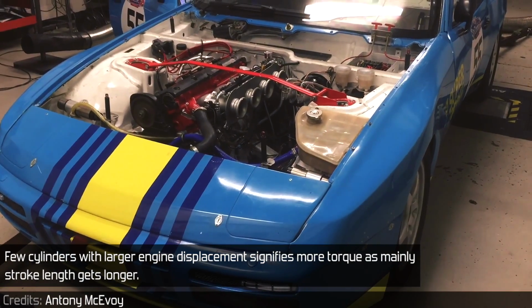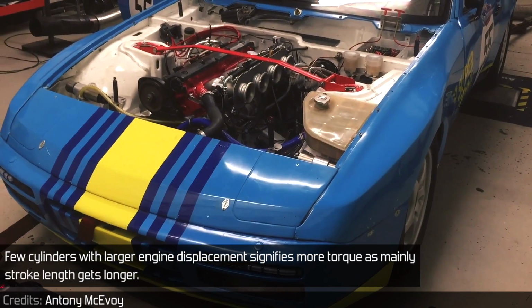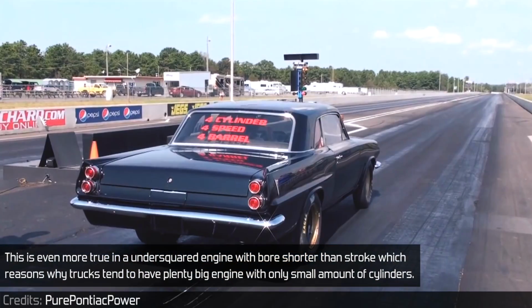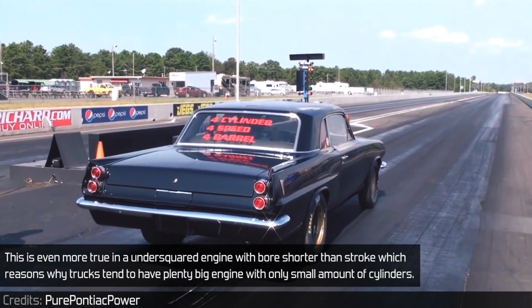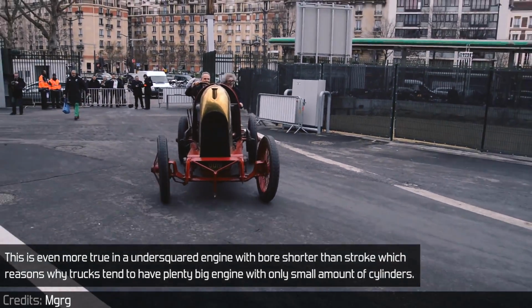Few cylinders with larger engine displacement signify more torque, mainly as stroke length gets longer. This is even more true in an undersquared engine, with bore shorter than stroke, which is why trucks tend to have plenty big engines with only a small number of cylinders.